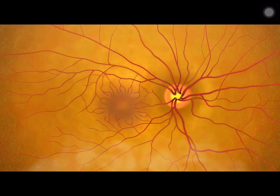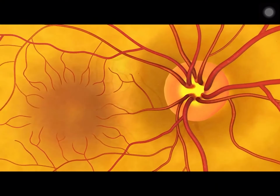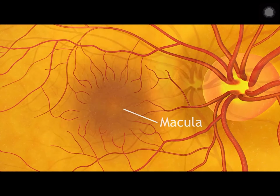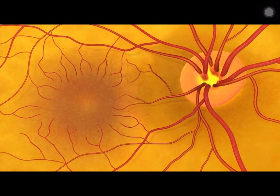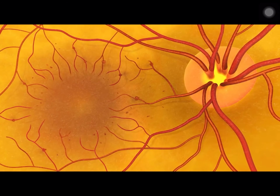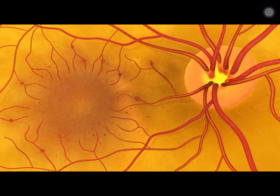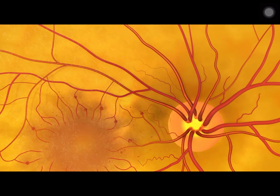When eyes are dilated, the doctor can clearly see the retina, optic nerve, and the macula. Early diabetic retinopathy starts with small red dots called microaneurysms and can progress to leaking blood vessels, causing thickening of the retina and blurring of vision, or new blood vessel growth that can bleed and cause blindness.